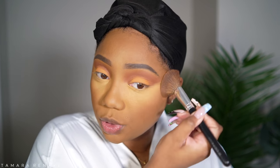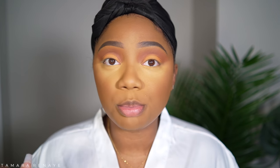Again, makeup has no rules. Do as you please. Place where you want to place certain things. When it comes to eyeliner and lip liners, you can use an eyeliner as a lip liner, a lip liner as an eyeliner, an eyebrow pencil. It does not matter.